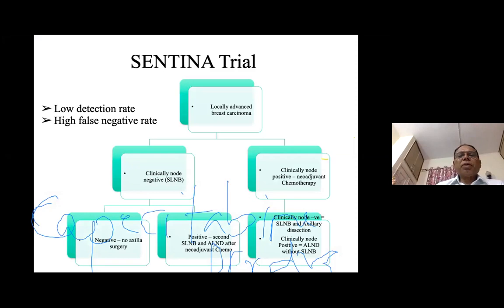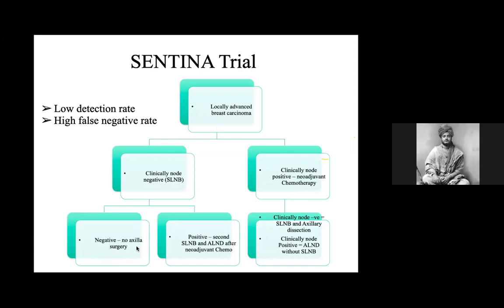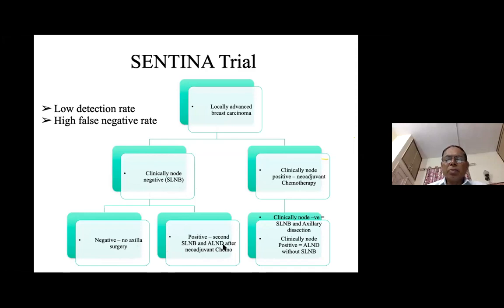Now, the treatment of axilla. In axilla, there has been a trial called the SENTINA trial, and it was carried out in America. They took the patients who had locally advanced breast carcinoma, and then they offered pre-op neoadjuvant chemotherapy. And if they were clinically node negative, they performed a sentinel node biopsy also. Okay. If it was negative, then they avoided any axillary surgery. However, if the sentinel node biopsy was positive, then they did a second sentinel node biopsy after the chemotherapy was over. So that was a unique trial design. It's called the SENTINA trial, assessment of the axilla after neoadjuvant chemotherapy.